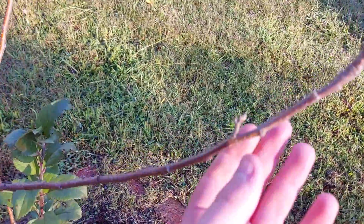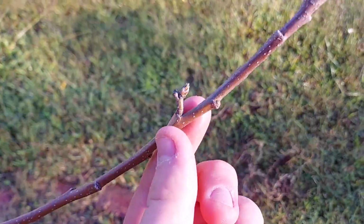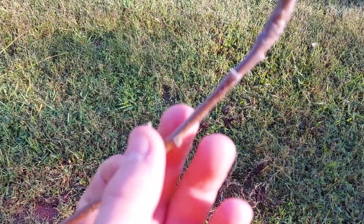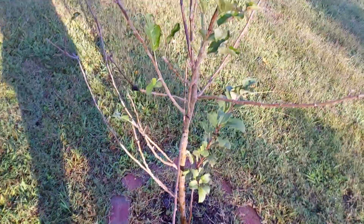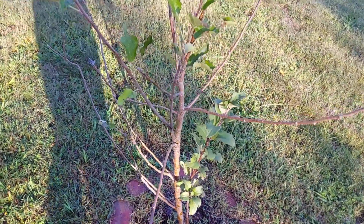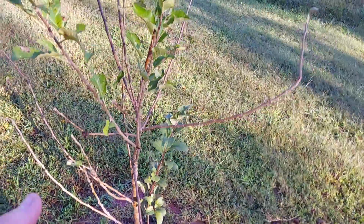This one has closed buds on it, if it will focus, which look like that, and even looking like that and that. The plum did not, or it has them on the little parts that are still alive, but this one has way more, so I know this one's gonna live. This was the last one that I got because it was the shortest one.